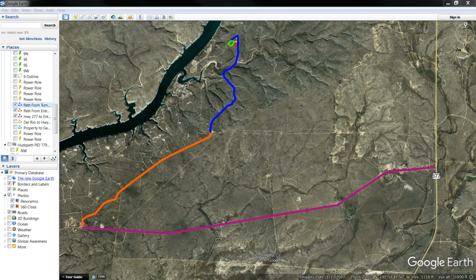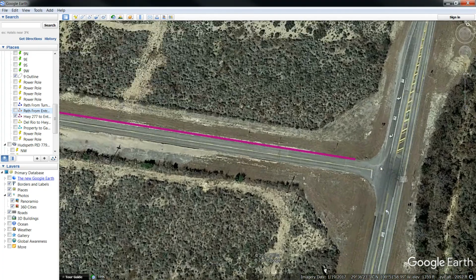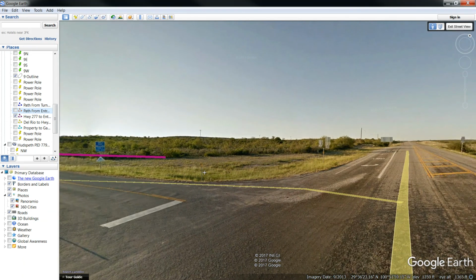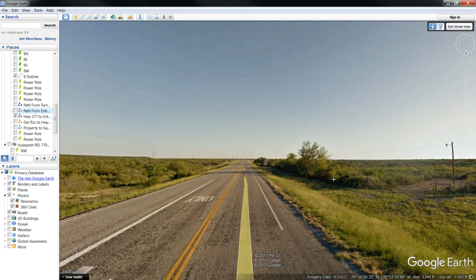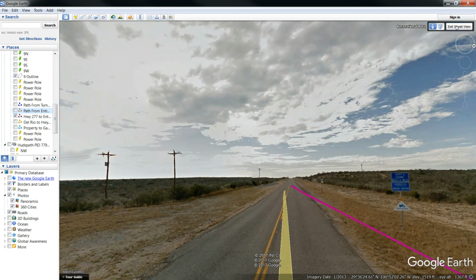So the first one I want to show you, I'm going to turn all these off, is the exit from 337. I'm going to go ahead and show you that entrance right here. If we fly down, we can look at this. So here's the entrance, going north, and now looking back towards Del Rio. If we pull down this road a little bit, the photo gets a little bit better, and there you can see it. The pink line is the one we inserted. You'll see it in a second.